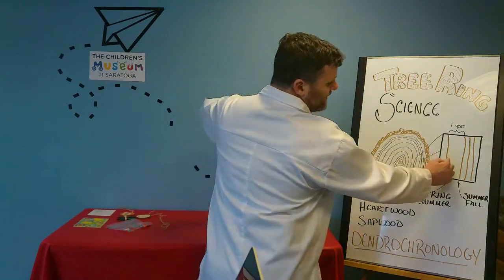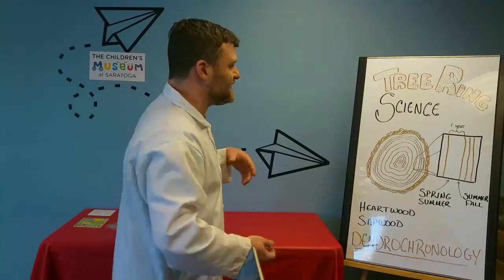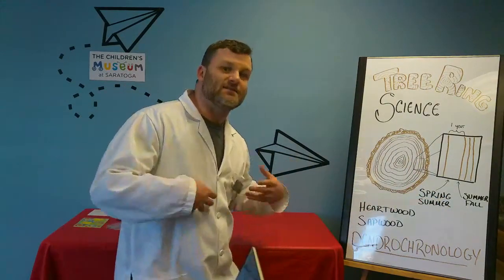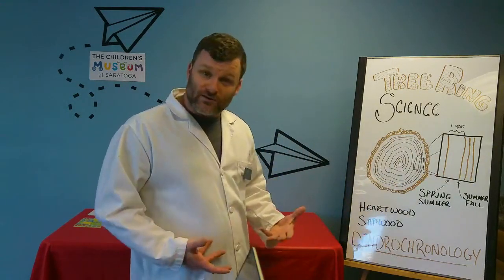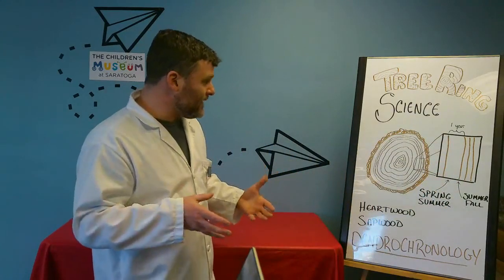You usually find that there is a light part followed by a dark part, and then that pattern repeats itself. Well, the light part is made during spring and summer when the tree has the most nutrients, it has the best growing season. And then as it peers out into the colder months before winter settles in, you start to get a darker band, and that creates the entire annual ring.